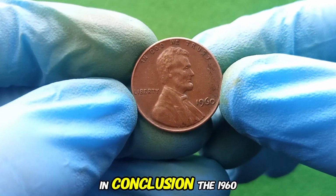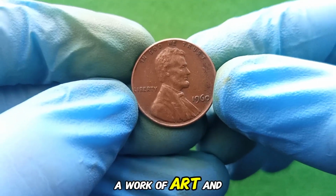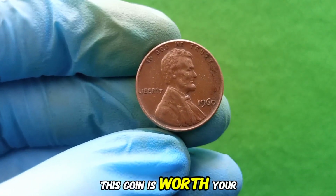In conclusion, the 1960 USA quarter dollar is more than just a piece of currency. It's a piece of history, a work of art, and a potential investment. Whether you're a seasoned collector or a casual enthusiast, this coin is worth your attention.